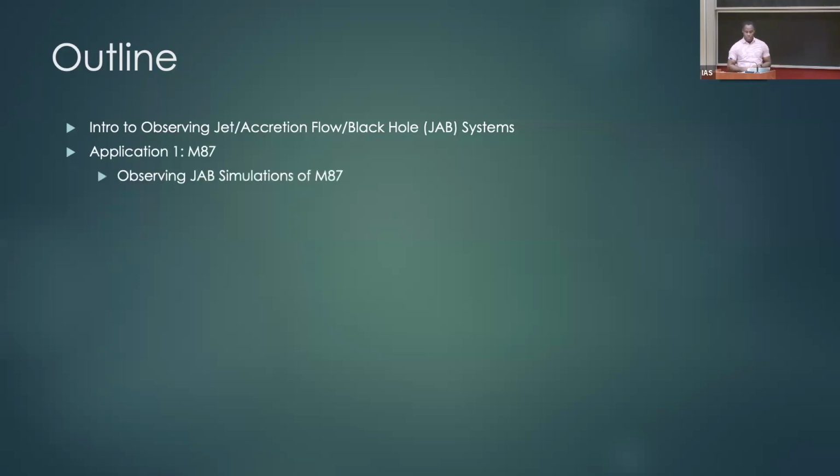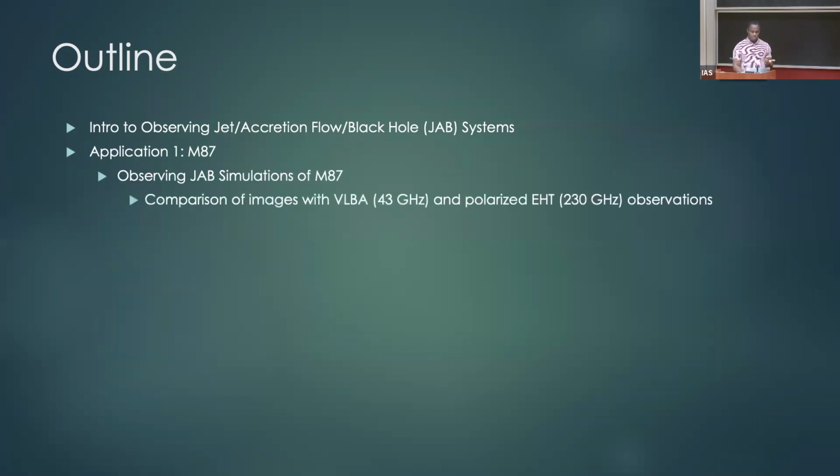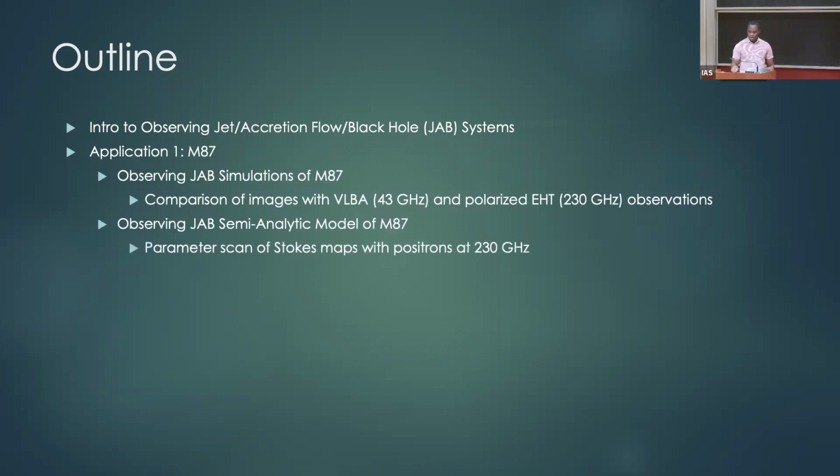But the first application is going to be M87, which we first observe using simulations and comparing them with Very Long Baseline Array 43 gigahertz observations and polarized EHT 230 gigahertz observations. Then we're going to observe a semianalytic model of M87, starting with a parameter scan of Stokes maps, but we can actually incorporate effects like positrons in a very, very inexpensive way if we observe a semianalytic model.